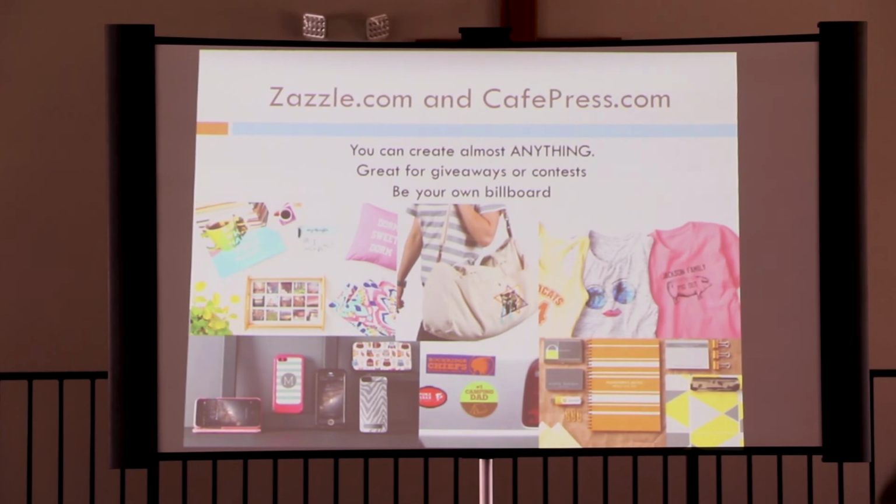Zazzle and Cafe Press are really great for printing your own things. You can print messenger bags, t-shirts, phone cases, notebooks. There's pretty underwear if you wanted to do a collection of underwear for your book. You can do that. So I recommend going there, because you can be your own walking billboard for your books.